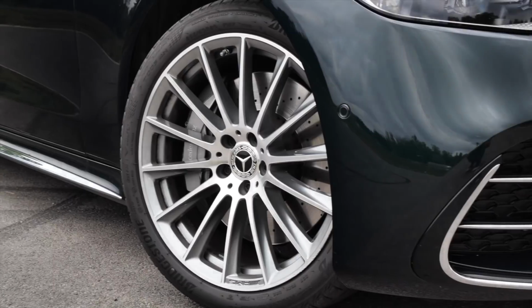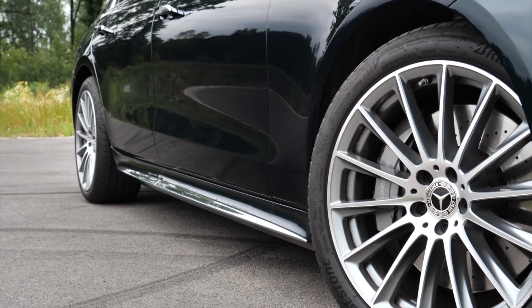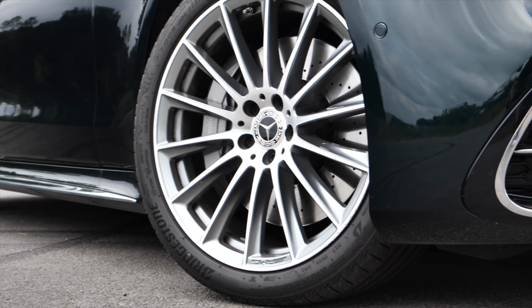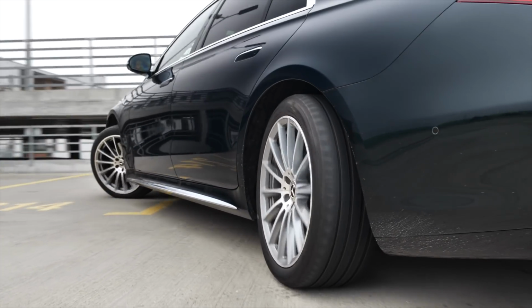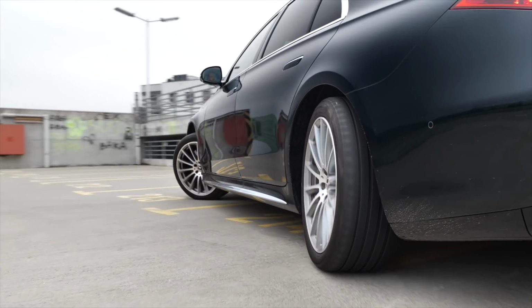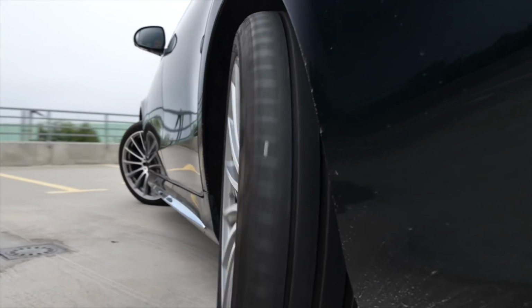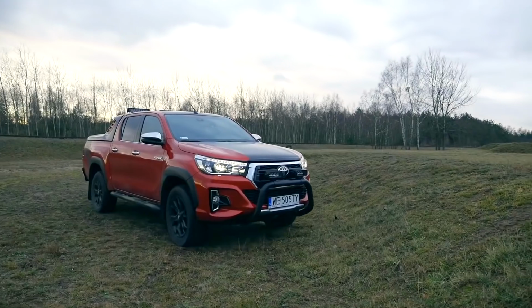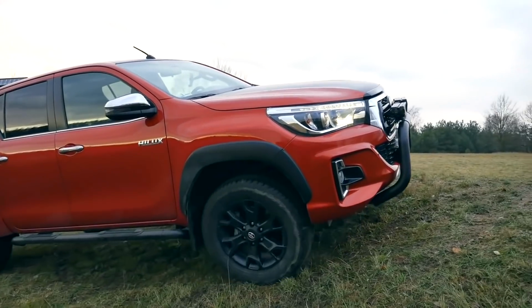The Mercedes-Benz S Class can be equipped with the optional rear-wheel steering. The rear wheels can turn 4 or even up to 10 degrees, which can reduce turning circle by even 2 meters. This makes it easier to park or turn around this 532 cm long limousine. This test S Class with all-wheel drive and rear-wheel steering needs less than 11 meters to turn around. The equally long Toyota Hilux needs almost 13 meters.